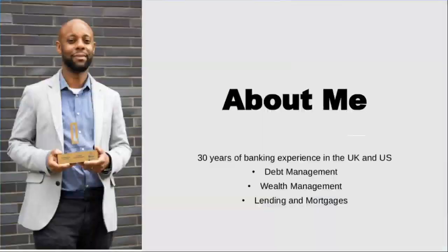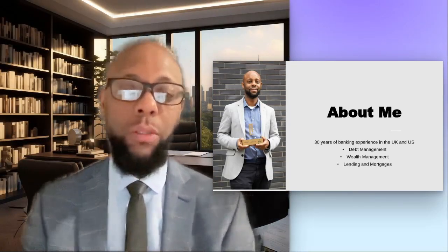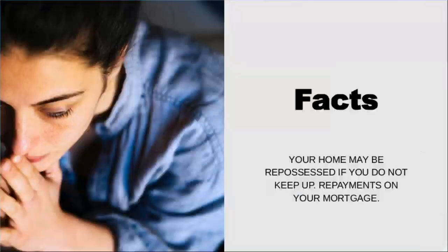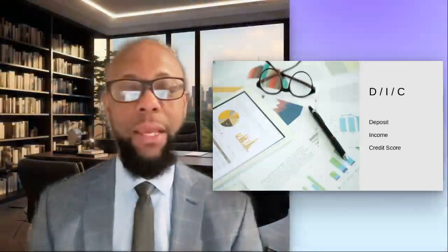I've been in finance for over 30 years. I've done everything from debt management to wealth management to lending. So I approach mortgages and debt management and credit in a very different way than many people who have just worked in one discipline. As you know, your home may be at risk of possession if you do not keep up your mortgage repayments. So, very simply put, you have to think about it.